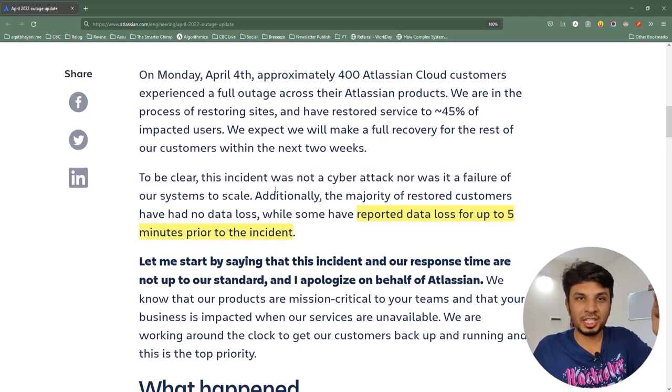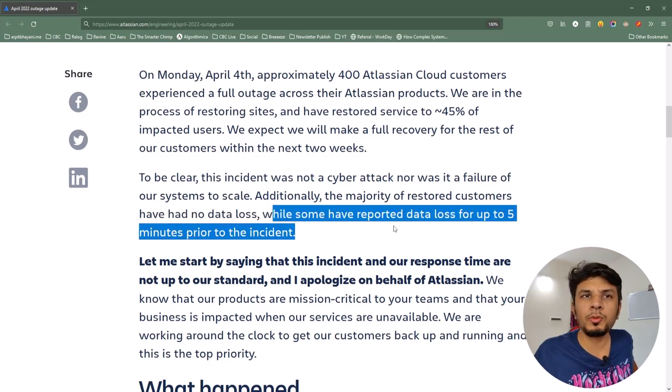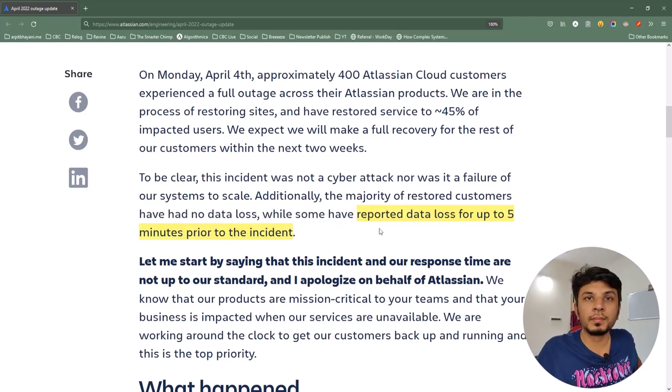This happened because of a miscommunication, which we'll talk about later. But one key insight before we move forward is that the majority of restored customers have no data loss, while some have reported a data loss for up to 5 minutes prior to the incident. Why so?